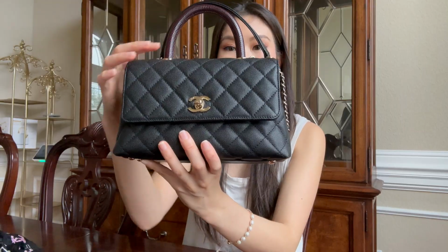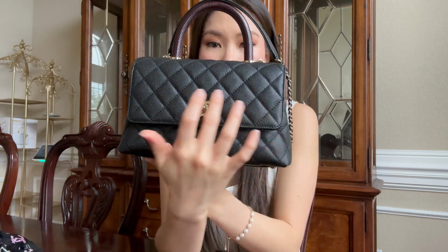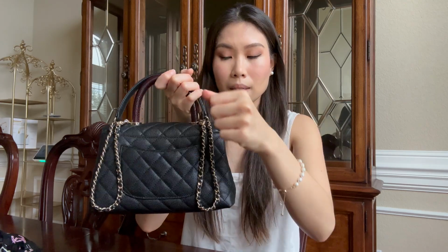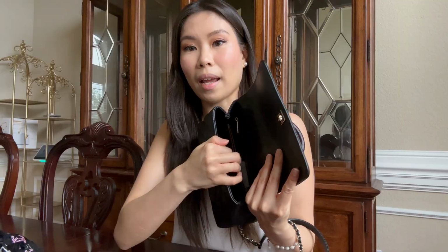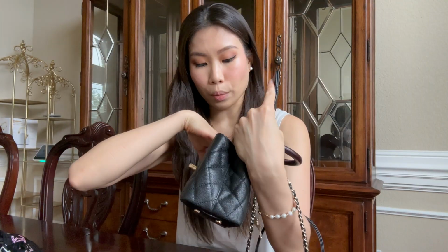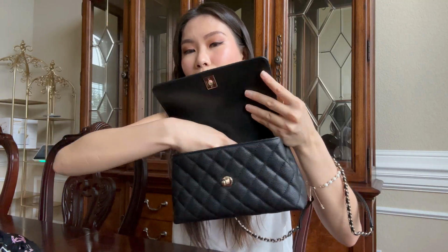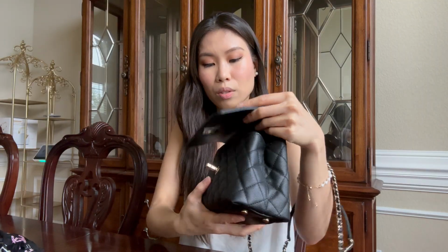So the small Coco handle has 1, 2, 3, 4, 5, 6 diamond quilts across, and then in the back you also have the Mona Lisa pocket. If you open it, you have this compartment, this one, and actually a secret one in the middle that opens up if you want to put your credit card. And at the very back there's a zippered one. I rarely use the zippered one just because I'm a little bit lazy and I don't like having to open and zip. It's just too many steps.